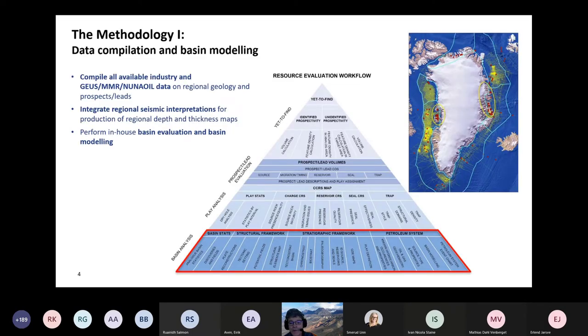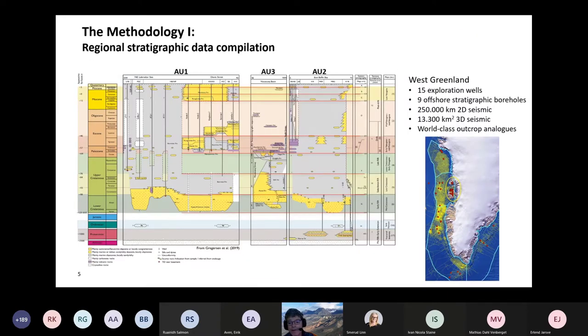So, the first step in the resource evaluation workflow is to compile all available data on the stratigraphic and structural framework, the petroleum systems and the basin statistics, integrate regional seismic interpretation, and finally perform basin modeling. In West Greenland, the seismic 2D database amounts to approximately 250,000 kilometers with a 3D data coverage of 13,000 square kilometers.